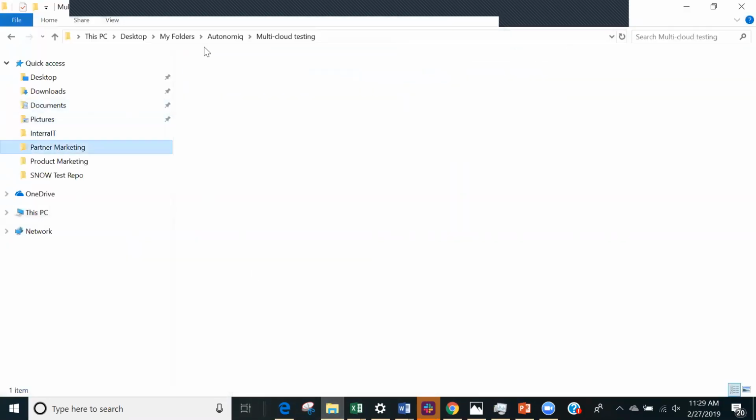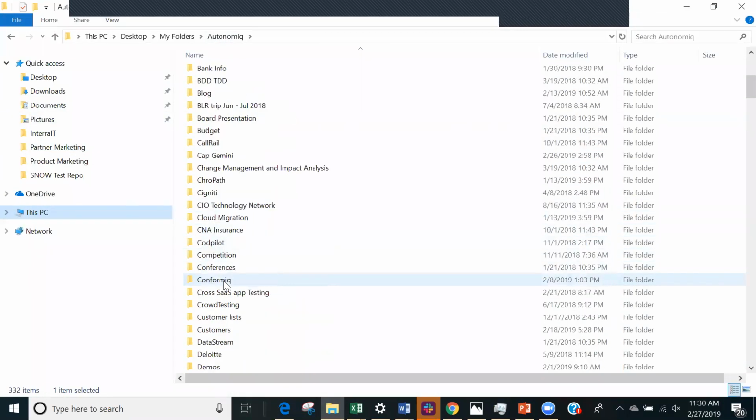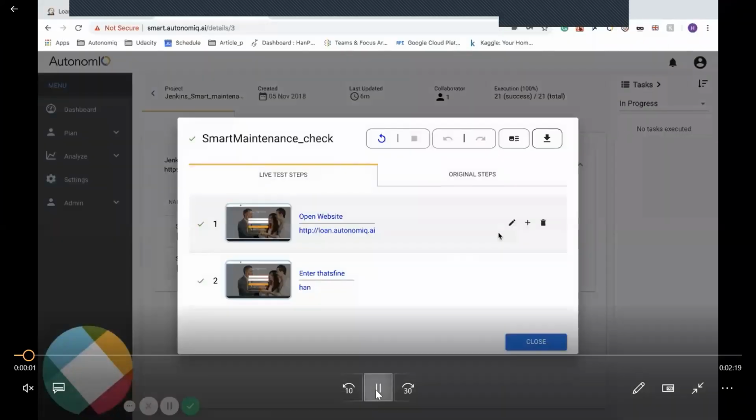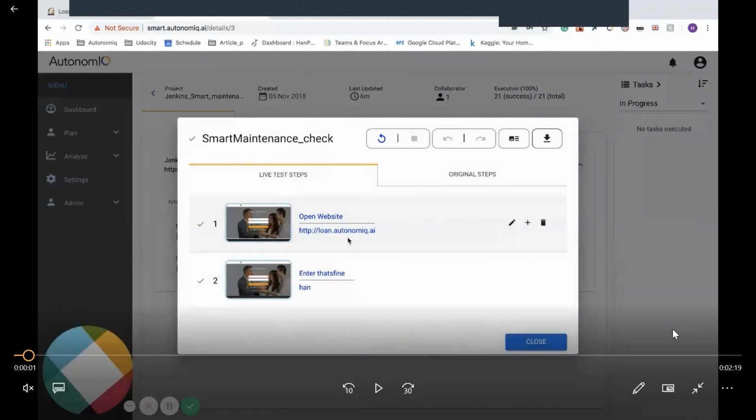To do that, I'm going to take you to a place where I've stored this smart maintenance video. The reason I made it into a video is simply because this involves orchestration across Git, Jenkins, and so many other tools. Instead of logging into all those tools and doing all these things, I've just recorded a video, and a video is much easier to show you.